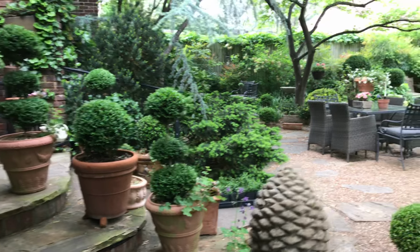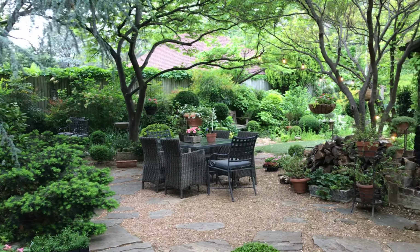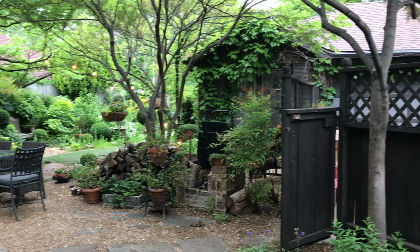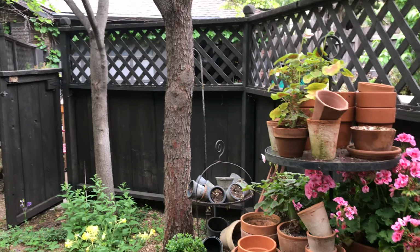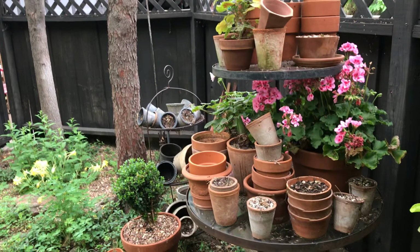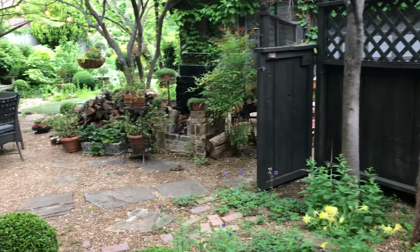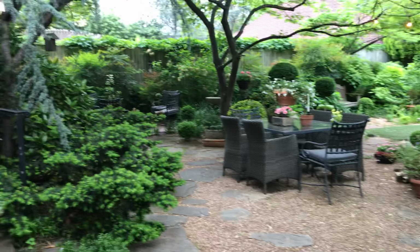Well, it has been really windy for the past few days, and you can tell from our gray skies that it looks like rain this afternoon, thunderstorms on the horizon. Actually, I think we're going to have thunderstorms for the next few days. So I thought I would do a quick walkabout before everything gets flattened by the rain.